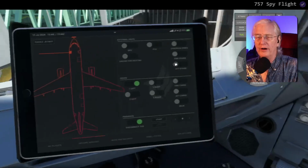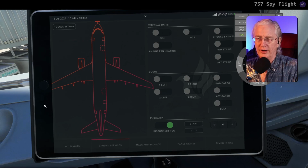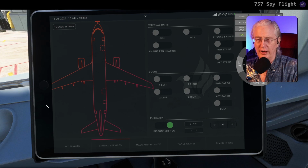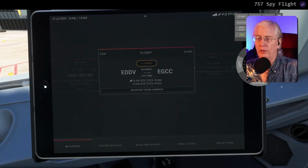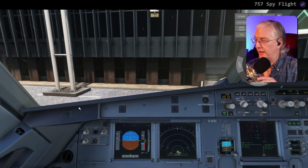There's something weird about the door right now. And so the door, there goes the jetway, and there goes the door closing, so that's good. And I'm done with this page. Chocks, everything's clear, so I'm going to go to my flights on that. Actually, no. We're 9 minutes late. Oh, well. And let's go ahead and get on the radio.